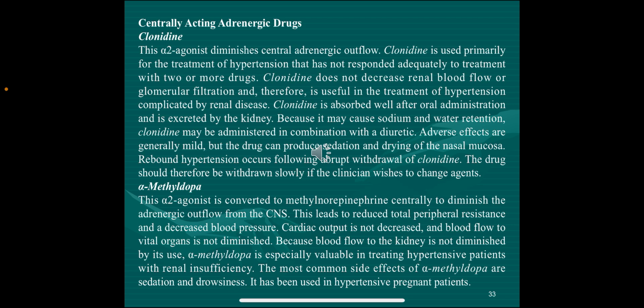There is no binding with the alpha receptors. So this leads to reduced total peripheral resistance and decreases the blood pressure. The most common side effects of methyldopa are sedation and drowsiness. It is used in hypertensive pregnant patients.